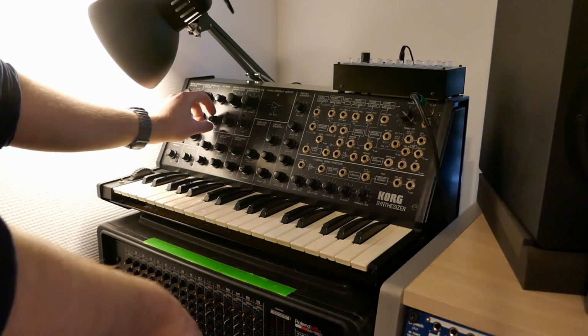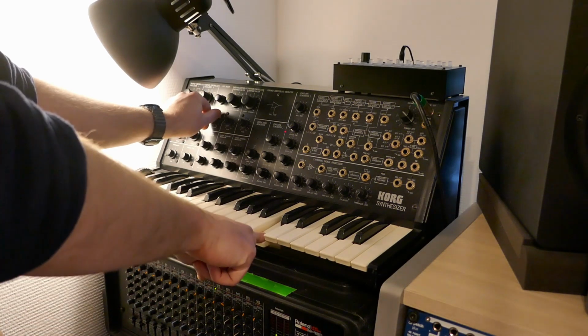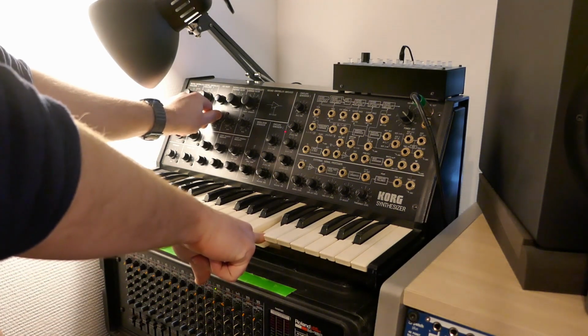Let's see what happens if we turn one of the oscillators off and bring it back in.